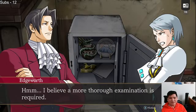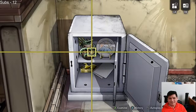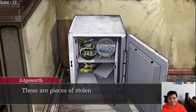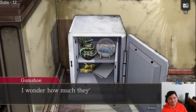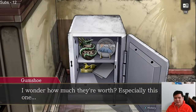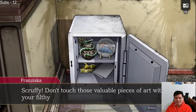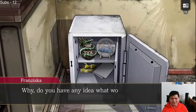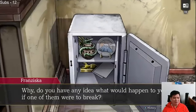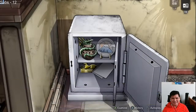I believe a more thorough examination is required. There are pieces stolen from around the world. I wonder how much they're worth, especially this one. Scruffy. Don't touch those valuable pieces of art with your filthy hands. Why? Do you have some idea what would happen to you if one of them were to break? Is it just me, or did she hit one of the pieces of art just now?